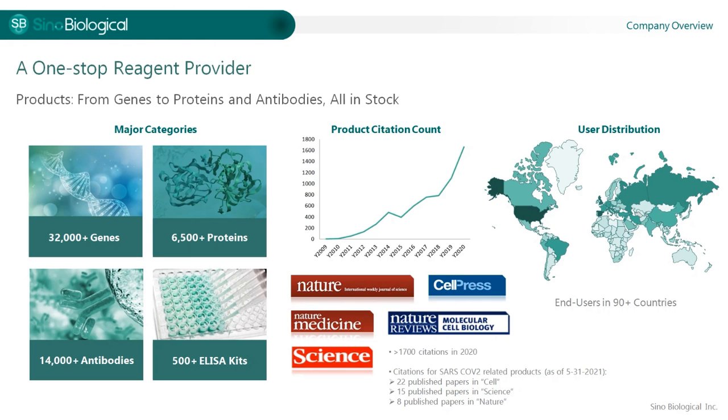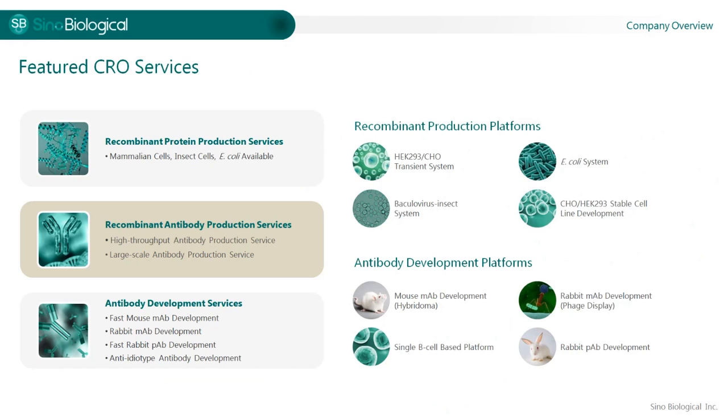So our products are used by researchers in over 90 countries, and I think they're well received, as you can see from this citation chart, which is on an upward trajectory. And besides our product pipeline, we also offer contracted research services to research institutes as well as biopharmaceutical companies.